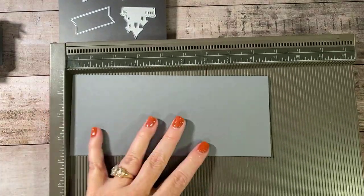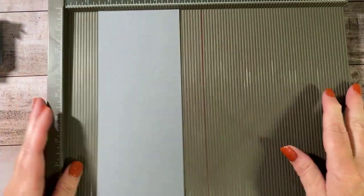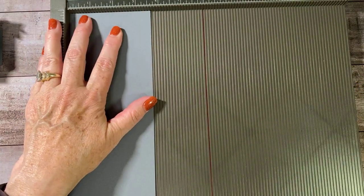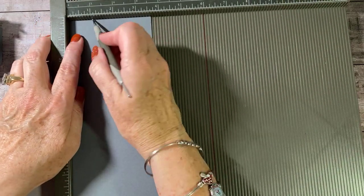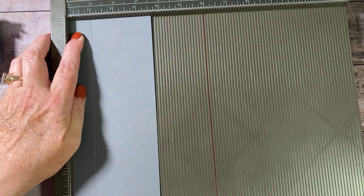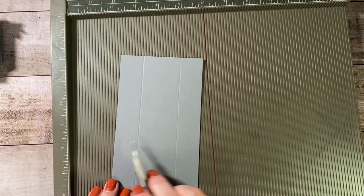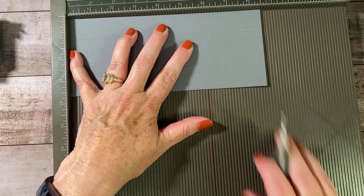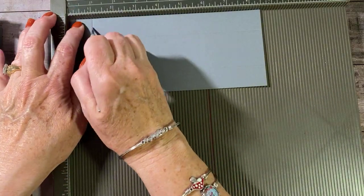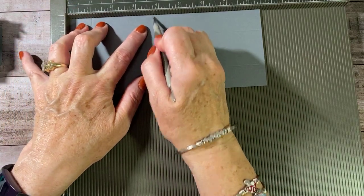So we are going to start with a piece of basic gray cardstock. And this piece is, let me look, 3 5/8 by 8 1/2. Okay, so you can get 3 of these with a very thin, tiny piece of cardstock left over. You want to cut, so you need them 3 5/8 by 8 1/2.